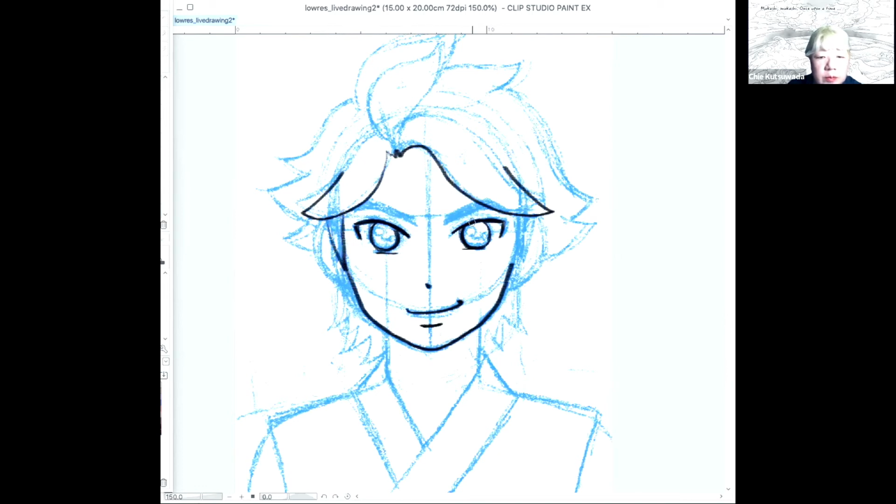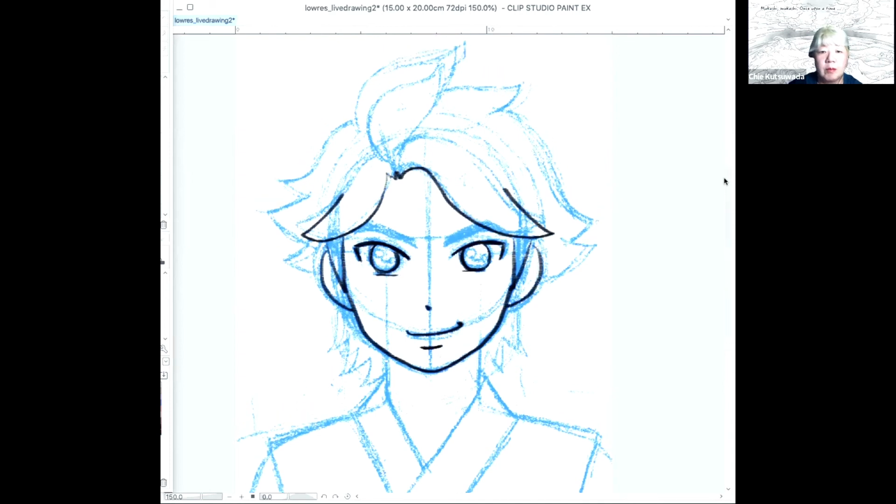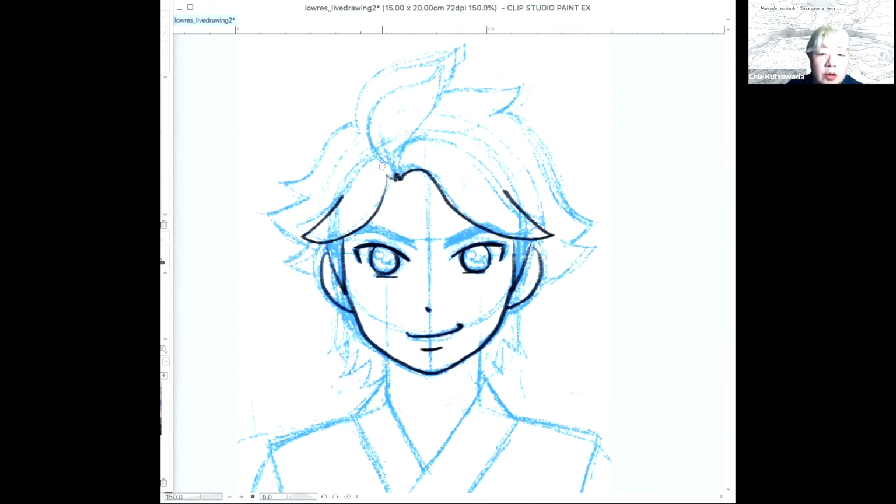Sideburn, sideburn. And because it's next to sideburns, I add ears. And then I go add this signature stand up front hair.